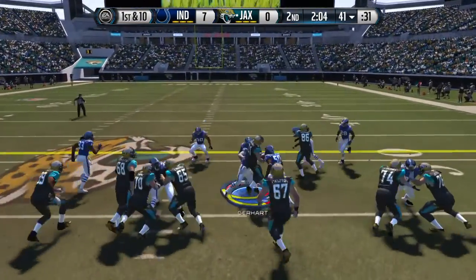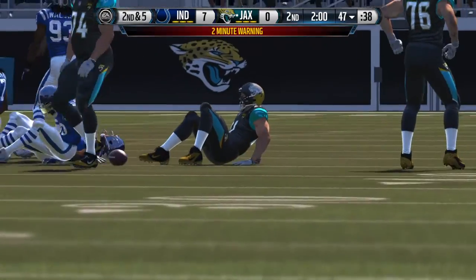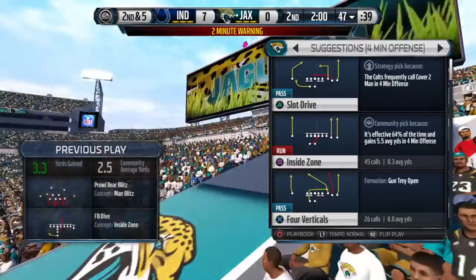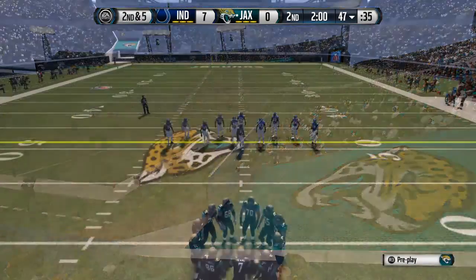The give out of the I. That's a gain of 6. Halftime, 2 minutes away. Second down now.